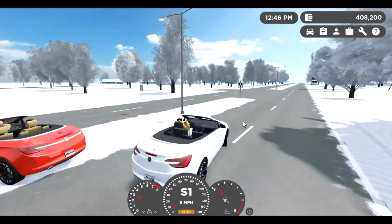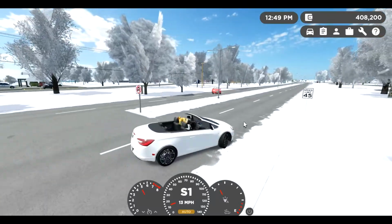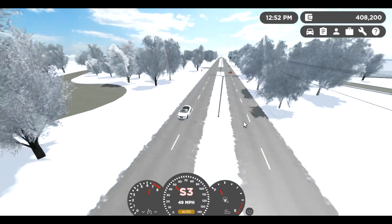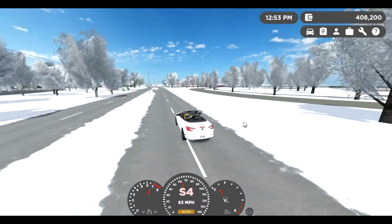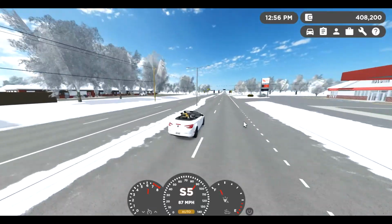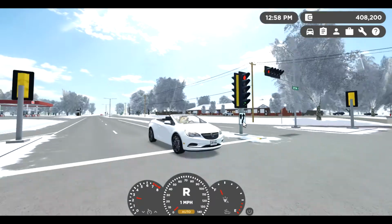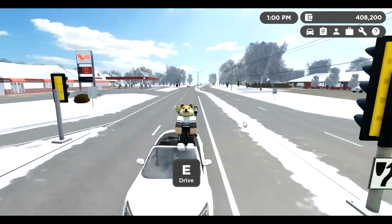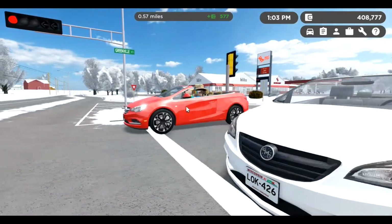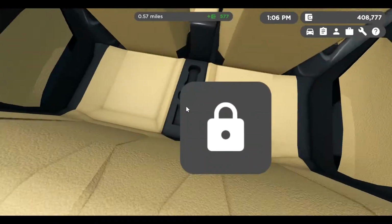Let's see how this thing turns since it's a front-wheel drive drivetrain. Turning could be a fix, but in my opinion, it's pretty decent turning. This car, in conclusion, is overall really nice looking, but very underwhelming performance. I actually want this trim way more than I actually think.